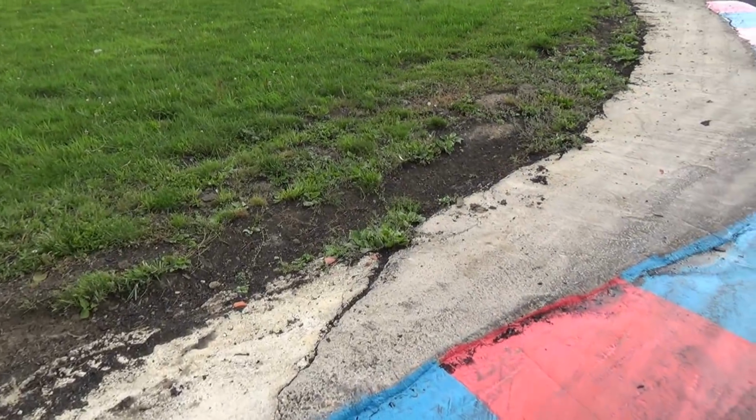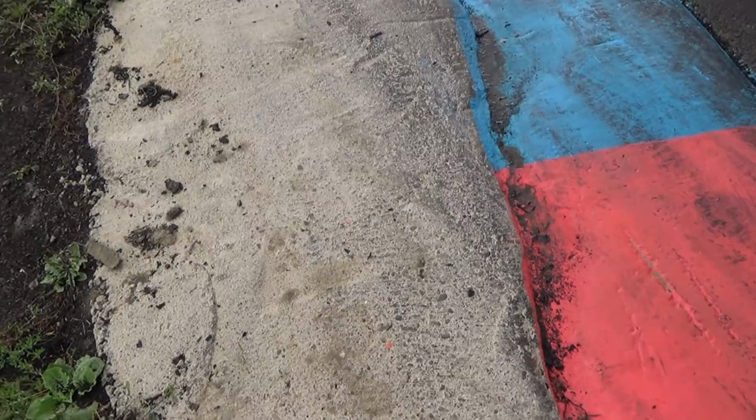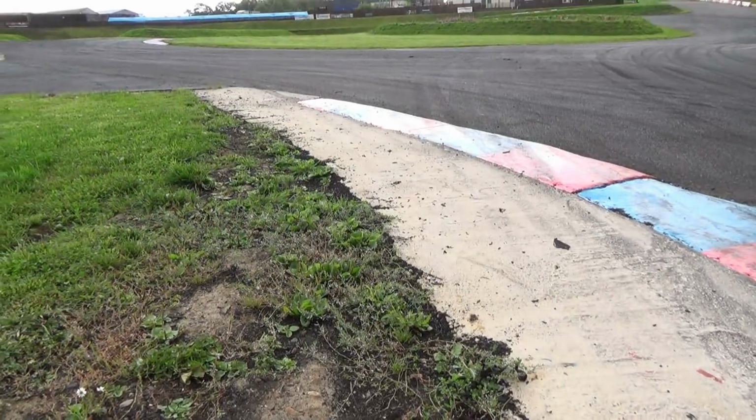And people are still cutting the inside. So we've got normal curb here. We've got extra curb that we put in here, and then there's this bit that people still seem to keep using. That's crazy.